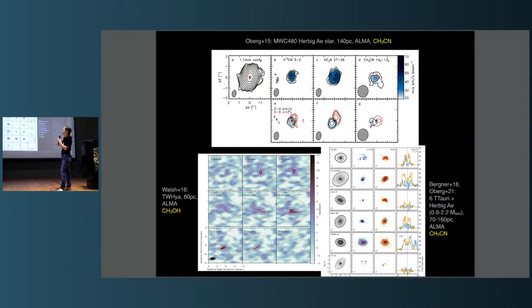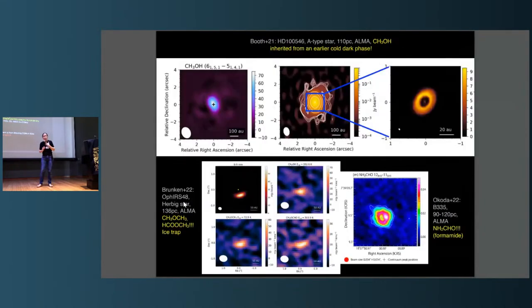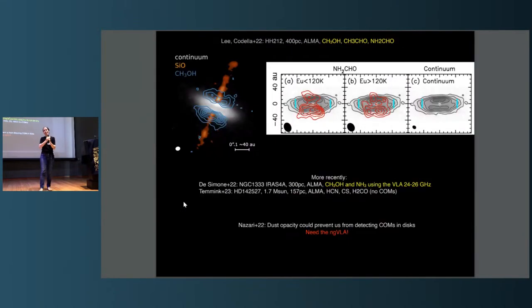There was also detection of methanol, and more recent works even detected dimethyl ether, methyl formate and formamide. And, sorry, another source, HH212, was also detected in formamide. But as far as I know, please tell me if you know more works, in 10 years or more that ALMA has been operating, we only have 3 disks detected in complex organic molecules, quite complex, such as dimethyl ether and so on. So this is a very low detection of complex organic molecules in disks. And there are suggestions made by Nomura and other people that dust opacity might actually also have a role. So we need these next generation VLA observations.